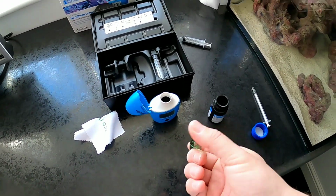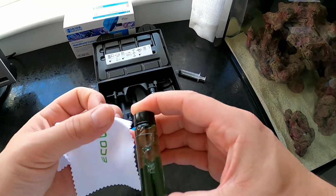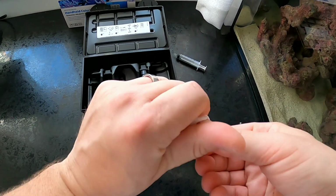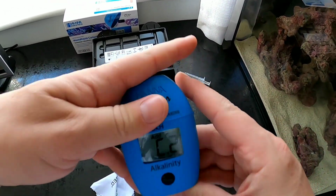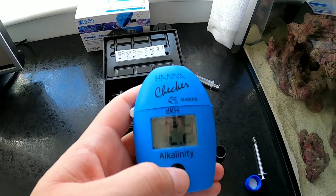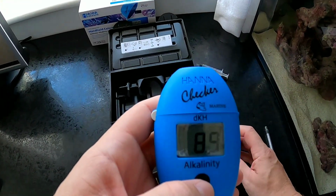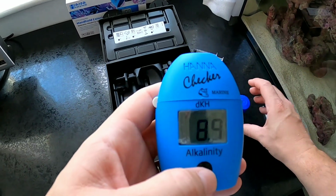And 1, 2, 3, 4, 5. 5 little shakes. Dust it down. And then put it back in the Hanna checker. Close the lid. And we're hoping for a number between 8 and 9, sorry, 8 and 9. Let's have a little look. 8.9. Well, that's pretty good. Alkalinity is high, despite having that bacteria boost.